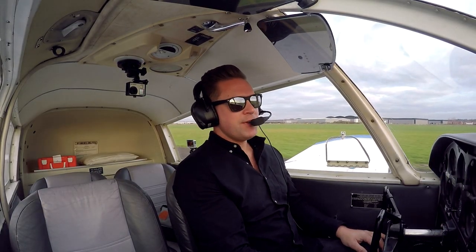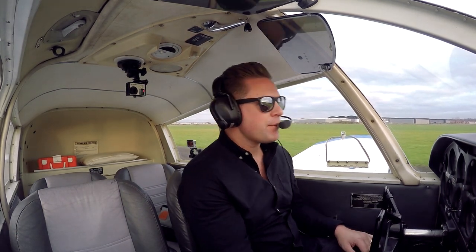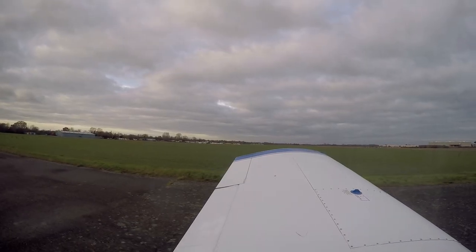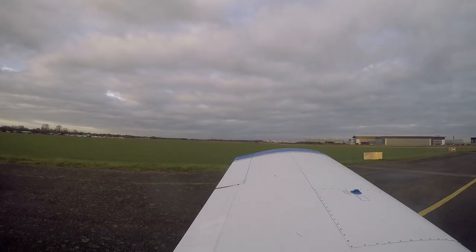So the QFE, the pressure is rising in the area, it's 1022 now, so I've just put that in the box to make sure we've got the right QFE for our circuits. I'll edit out the checks that I'm going to do today, but I'm going to do a whole video on pre-flight checks.